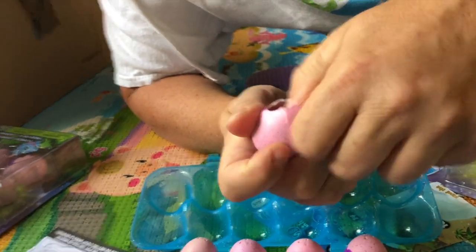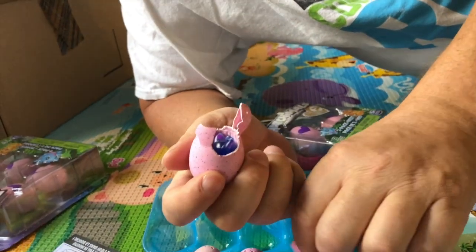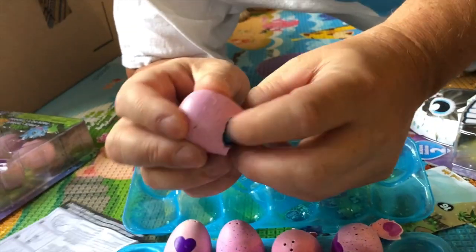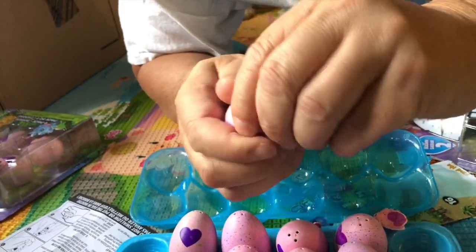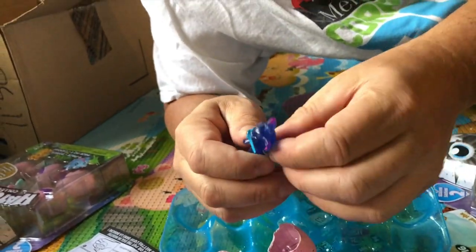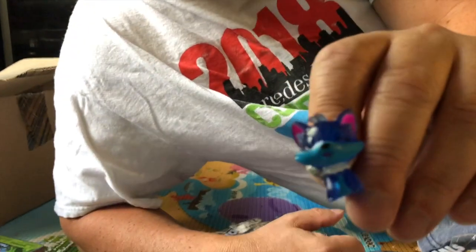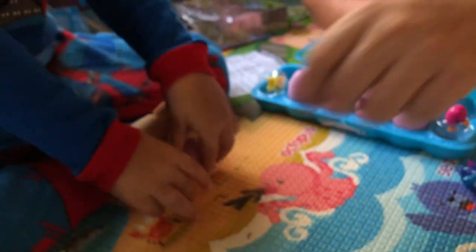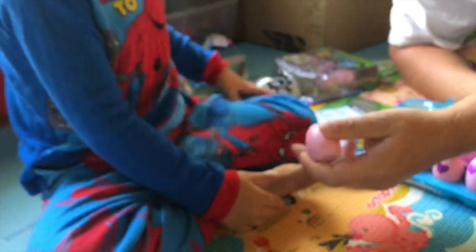And look what's inside. Wow. It's a little bit difficult. It's a little kitty cat. Look, Noah. It's a kitty cat. Do you want to see what's in yours? Not here. Try it with your finger.